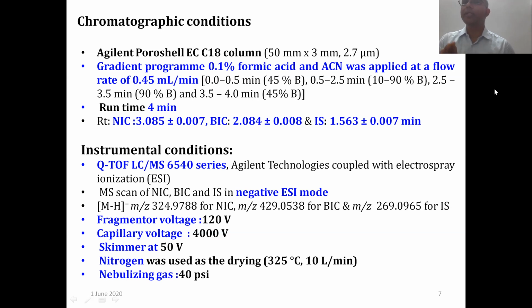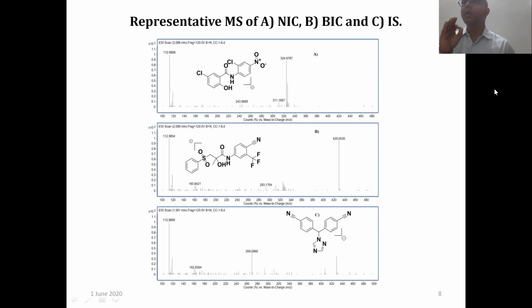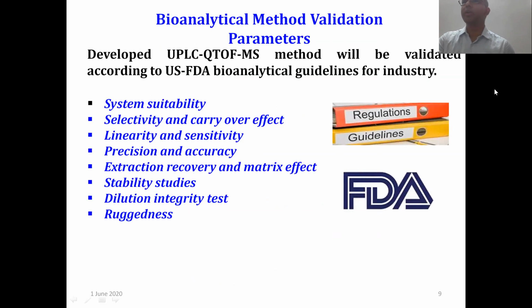Here we utilized the Agilent QTOF LCMS 6540 series, and we tested it in both positive ionization mode and negative ionization mode, and negative ionization mode gave excellent intensity for all the 3 analytes. Figure A shows the representative mass spectra of niclosamide, figure B shows the representative mass spectra of bicalutamide, and figure C is the internal standard mass spectra.